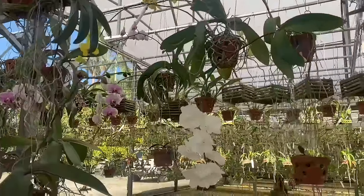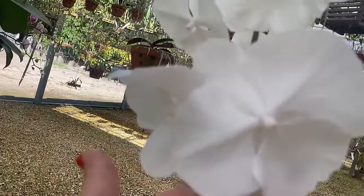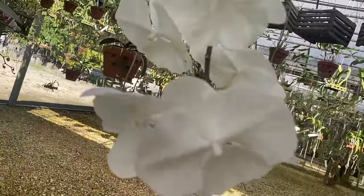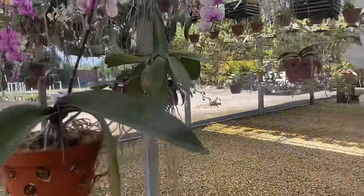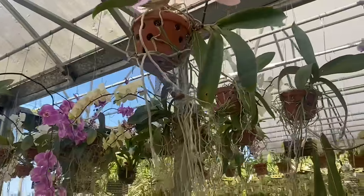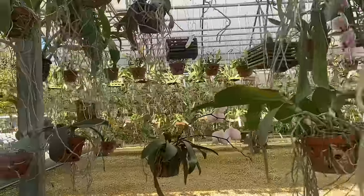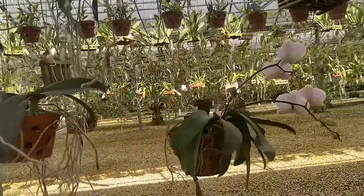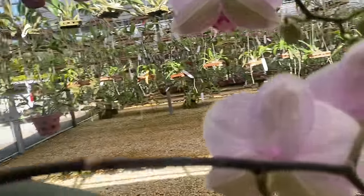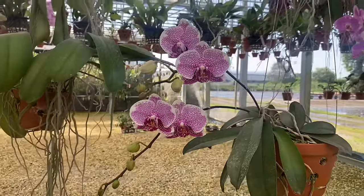Look at this, completely, completely white. The labellum looks like a petal. Doesn't look like a labellum. All white. Wow. Beautiful. I think I have something similar to that. The spotted ones. See, I have ideas. I like those leaves. Let me see. Let me come around. Oh, how gorgeous. Picturesque.